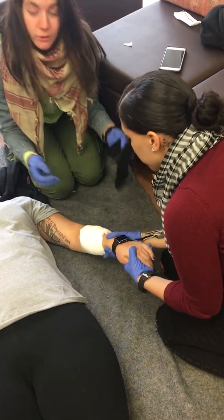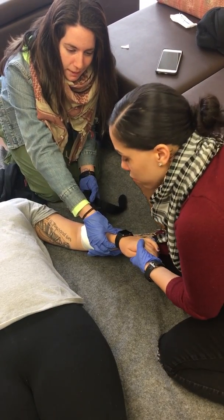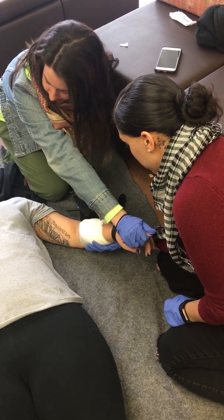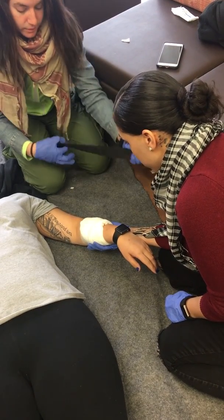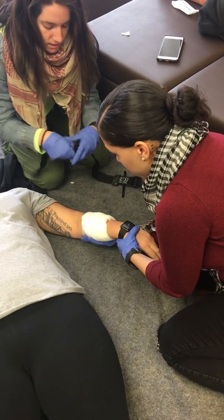So, we're gonna have to use a tourniquet. So I'm going to check PMS in this patient prior to tourniquet application. Pulses are present. Wiggle your fingers. Which finger am I touching? Pointer. Okay, good. We're gonna apply the tourniquet 2 inches above the injured bleeding site.